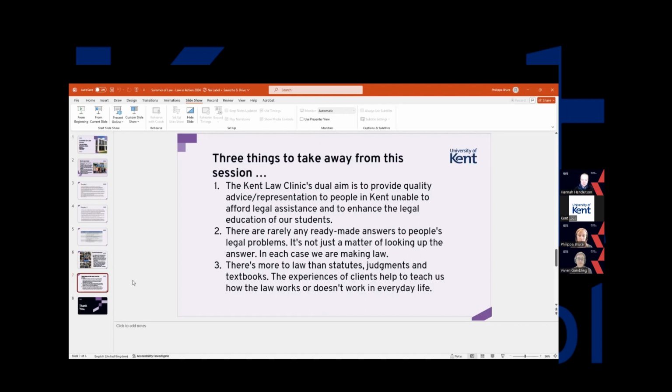As you might have been able to tell from our case discussions today, there are rarely any ready-made answers to people's legal problems. There are often a couple of options, and we have to think which one's going to best suit our client's circumstances. And that might not be the same for a client who's got the same kind of issue, but their circumstances are very different. So it's not just a matter of looking up what the answer might be in the textbook, but actually what's going to help our client the most. And so there's much more to studying law or to knowing law or to working in law than being aware of the statutes and the judgments and looking at textbooks. The experiences of our clients really help us to teach and to learn about how the law works and doesn't work in everyday life.